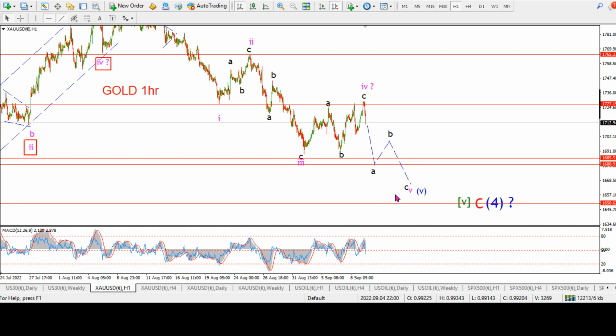Just seems kind of a nice round number to complete this whole corrective debacle that's been going on for nigh on 2 years now. But anyway, wave 4, the final hurrah in wave 4, is coming our way, and we may well get that reversal pattern higher next week that I had been looking out for. Okay, so let's move on.